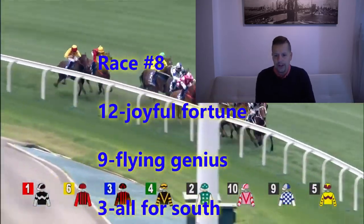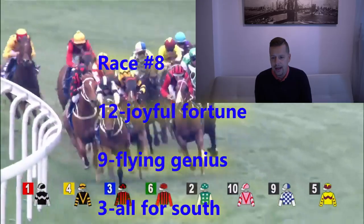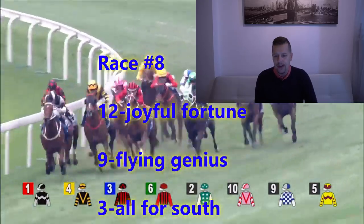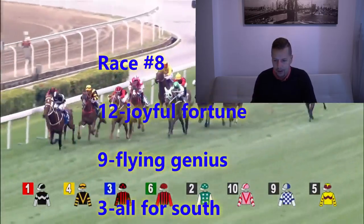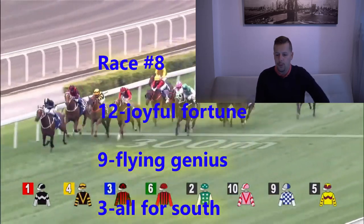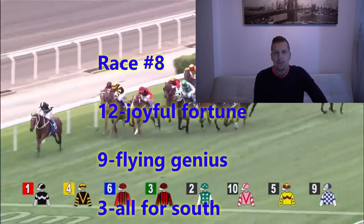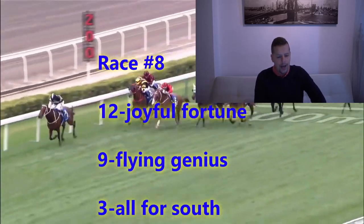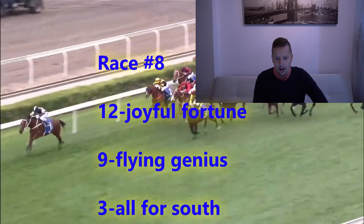Okay, takes us to race number 8. It's the Panasonic Thermal Ventilator Handicap. Class 3 event, turf course. 1,000 meters is the distance. Gonna go with this number 12 horse, the favorite, Joyful Fortune. Hong Kong debut was very impressive. Nice winner that day. Get Zac Purton for David Hall.